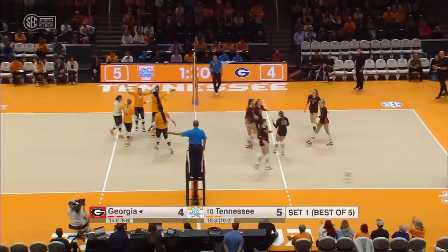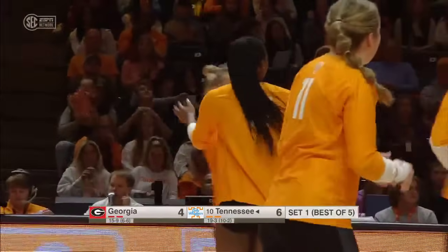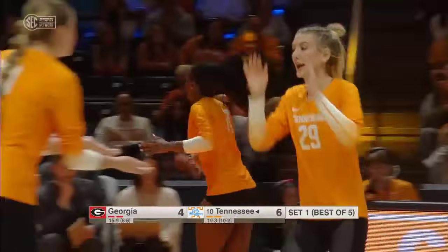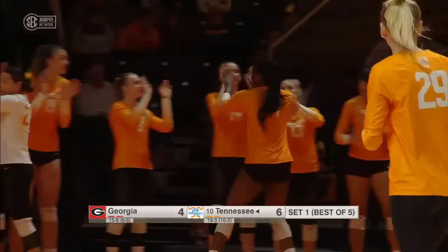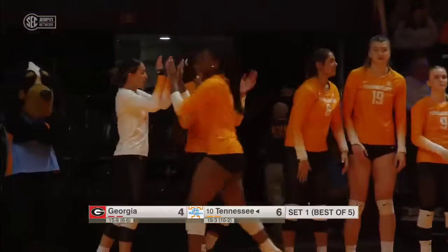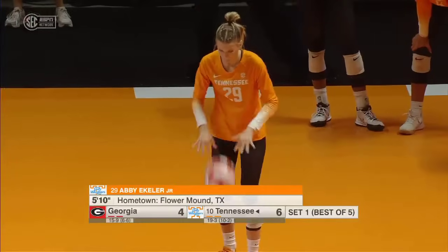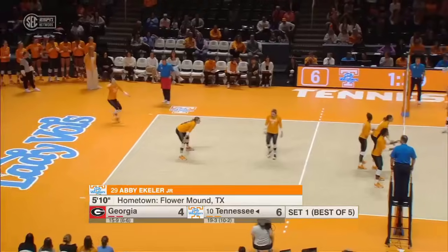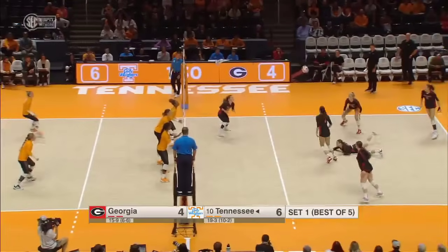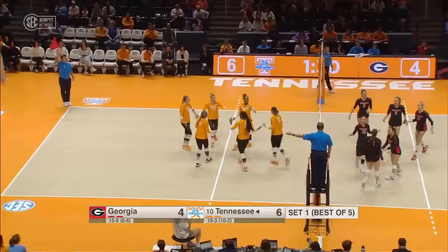Granberry, another set, right to the middle. Granberry taking no waste, her second kill. Granberry being dominant in the middle right there. And then Raven Chase is going to come in. You're going to see a lot more slides, so hitting behind the setter with Raven Chase. So that'll be the differences between the two middles on Tennessee. Took Tennessee a while, but they now are at a point where all of their middles are healthy. They have a full rotation here for the last few weeks for the first time this season.